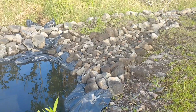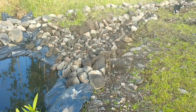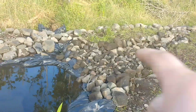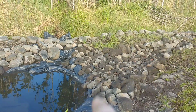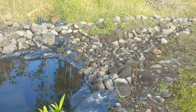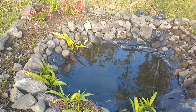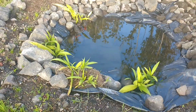I think I like it, though. This area is a lot larger than I originally intended for the rock, so I'll probably put some kind of plant in there, make it look a little less like a giant rock bay, a bit like a quarry. But anyway, that's enough. Plenty of work.